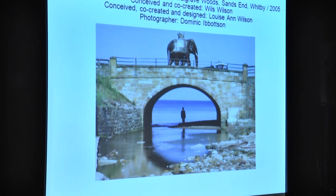This is another one, Mulgrave Woods, which was a private estate up near Whitby on the east coast of Yorkshire, so well out of London. And the owner of that estate, going back several generations, had been in India. And when he came home, he didn't really want to leave India. He was one of the East India Company generation of English colonials. And he came back and he brought his elephant.